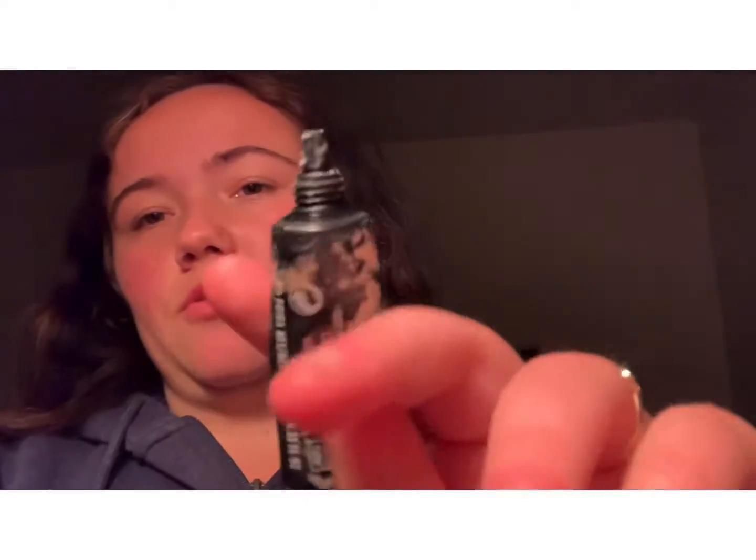So this is what it looks like. They're just clear eye primers. So this is what the bottle looks like. I really love this eye primer a lot.